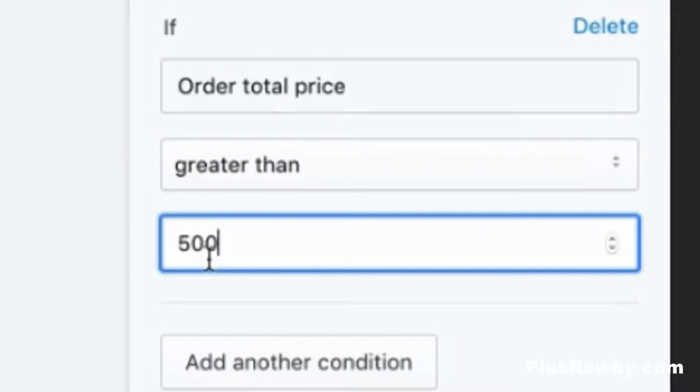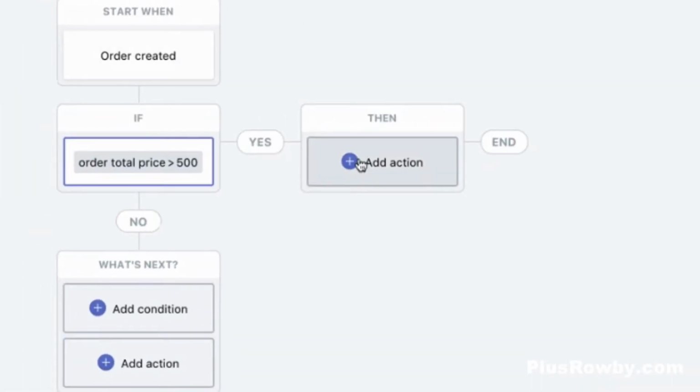So what we've now created is a little decision here. So Flow will run every time an order is created. And then if the order price is over $500, we want it to do something. So now we can add an action.